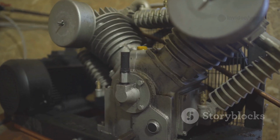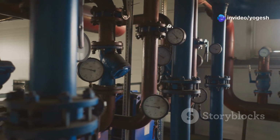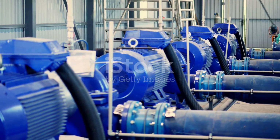Don't forget seals. They must match the fluid's chemistry and temperature. The right materials mean longer life and safer operation. A failed pump or seal can cause spills and hazards. Material choice is safety and science combined. Let's power up. It's time to power your pump.